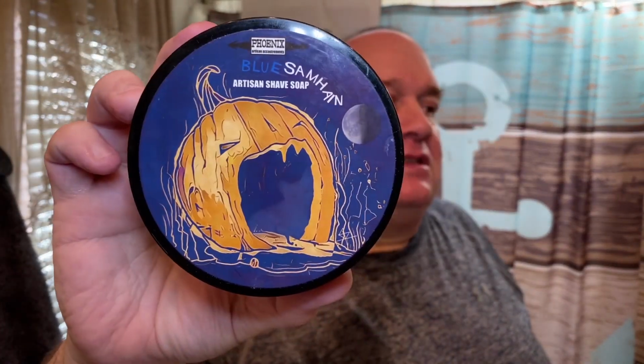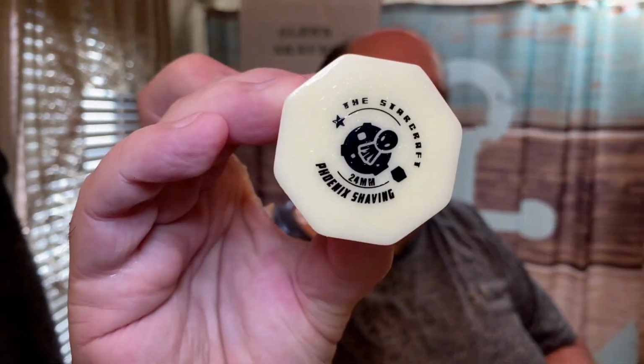Just kind of rubbing that alum in. All right, so while the alum is setting in, that was the blue Samhain from PAA. Good stuff. Great scent. And, of course, I use the old timeless bowl to whip up that goodness with the awesome PAA, the Starcraft. Right there. Goodies. Got lather all over my hands.